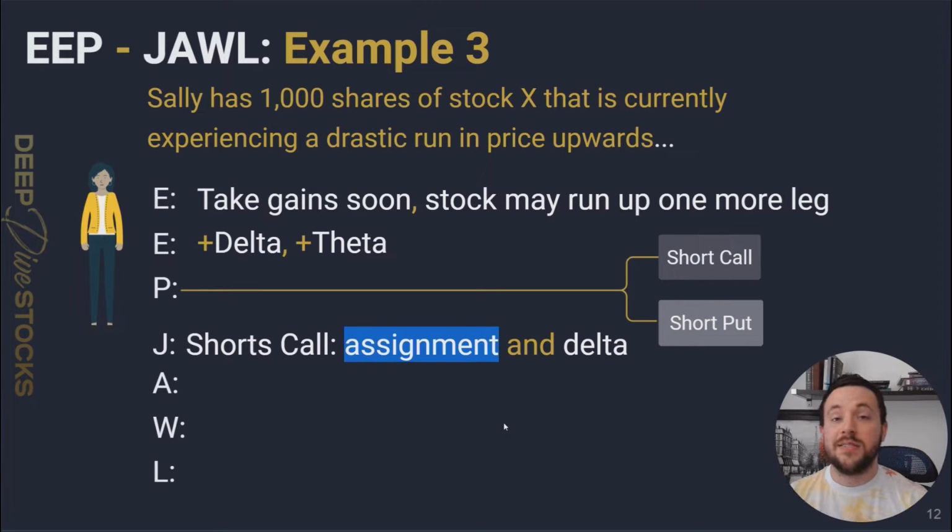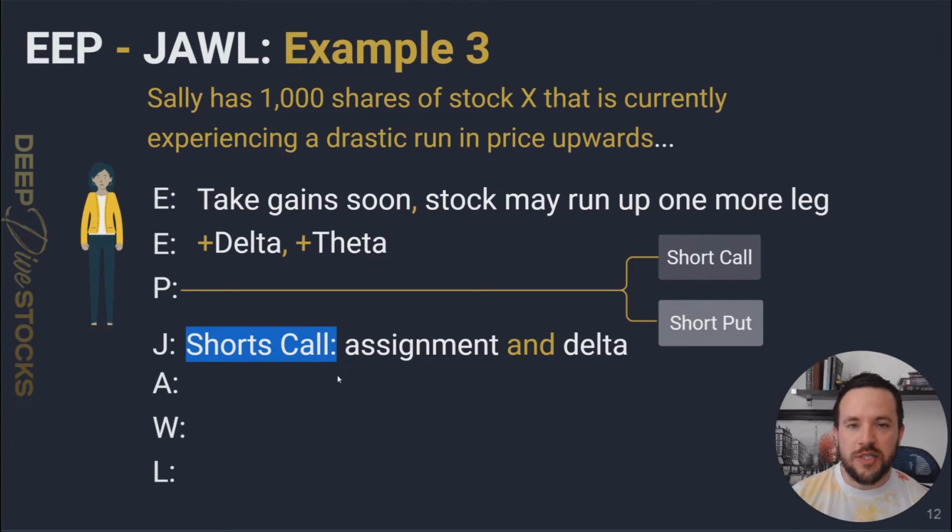So if the stock's price does reach the strike price of that short put, she might have to purchase those shares, which is the opposite of what she wants to do, right? She's looking to offload these 1,000 shares, not purchase more shares. So she doesn't really want to sell puts. She just wants to sell a call, do it as close to the price point, a little bit above where she thinks it's going to go. And then once it gets to the price point and starts to fall, she will offload her shares and let the call expire worthless as the stock's price falls.